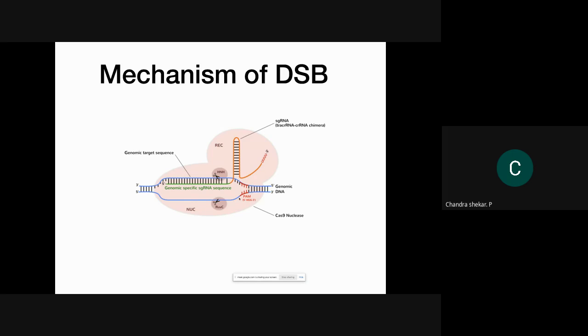That is because of this PAM sequence. The protospacer adjacent motif is a small sequence of 3 bases in this case, which is present only in the virus but not in the bacteria. So when the bacterial CRISPR system picks up the DNA from the virus, it will remove this PAM. It leaves the PAM in the virus itself, and it picks up just 20 bases before it. That's how it can distinguish between its own DNA and the viral DNA.